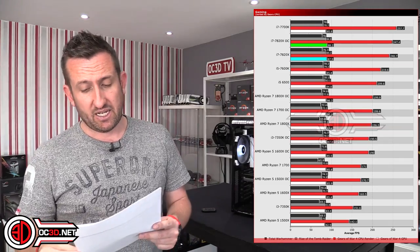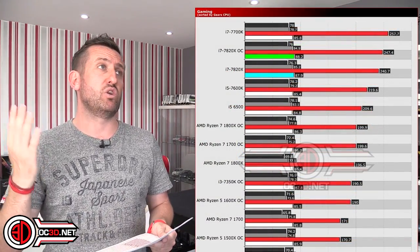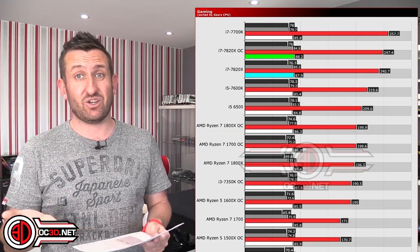Anyway, so, moving on to gaming. Again, don't forget, 8 cores. When we move on to gaming, on the outside of this graph, the big beefy one right on the outside, that is the Gears of War CPU render. Now, with the Gears of War CPU render, essentially, that will love clock speed and cores.